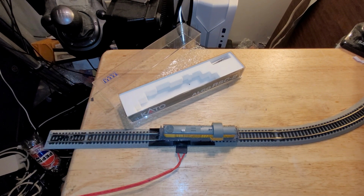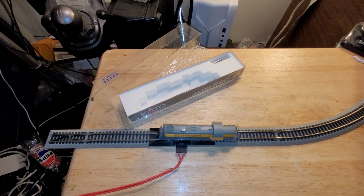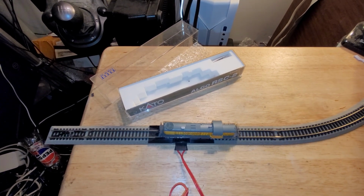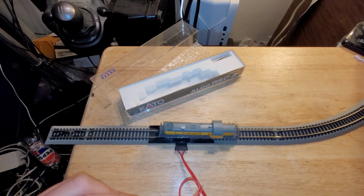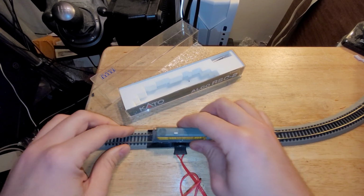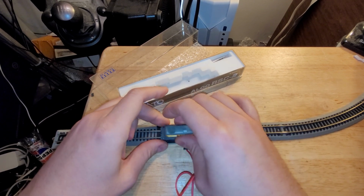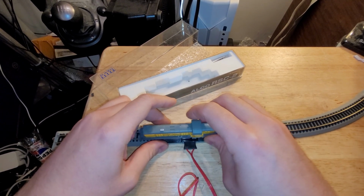Let me go grab my analog power pack thing. Okay, so I have my RSC2 from Kato on the tracks right here. Just going to double check to make sure I have that railed correctly. Always looks like it's off the track for some reason on this re-rail. Again, this is 6-axle, so we'll see how it works.